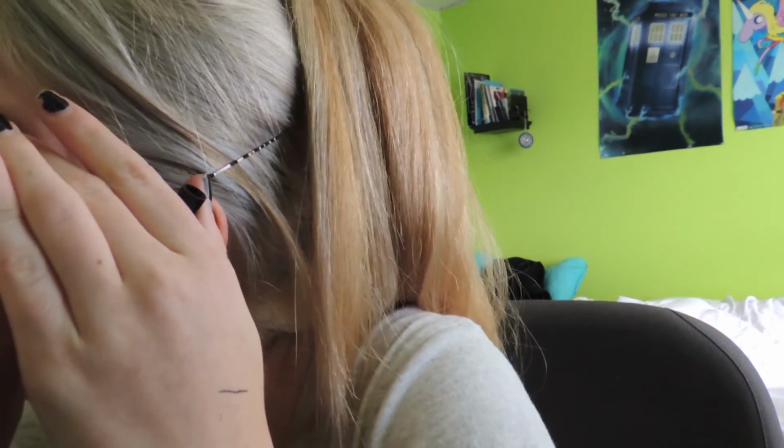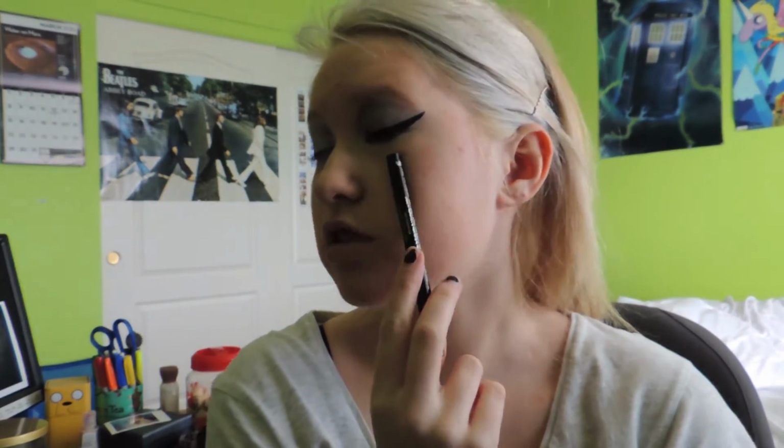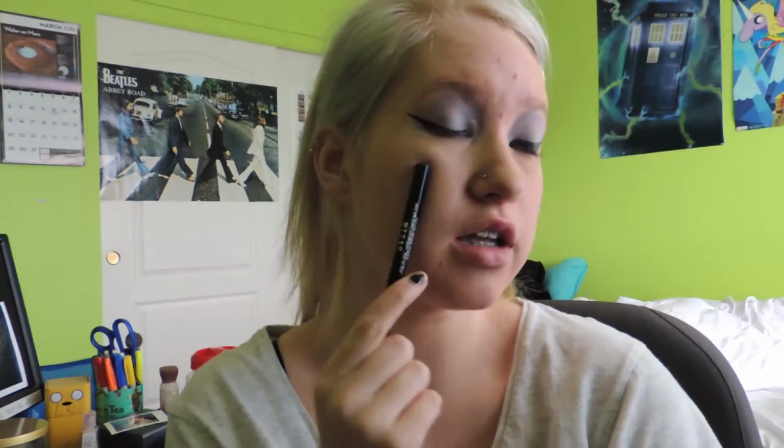I made this wing really sharp because I'm ready for a fight and I'm ready to win. And so are you. But for the other eye, I'm going to do a big wing so I can just rise to the heavens and be the perfect star that I am and I know that you can be. And here it is. Here is the wing that's able to fly and the wing that's able to kill.